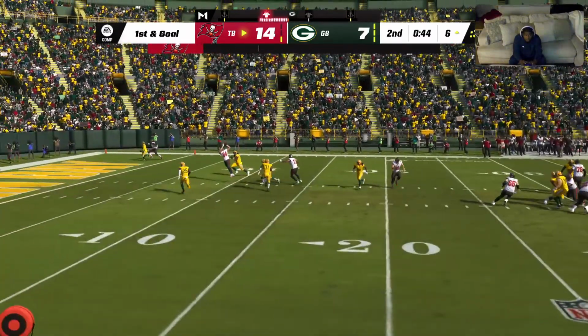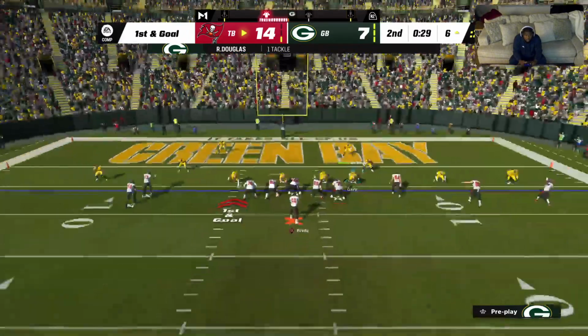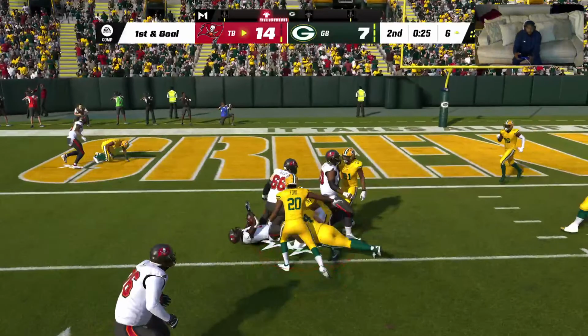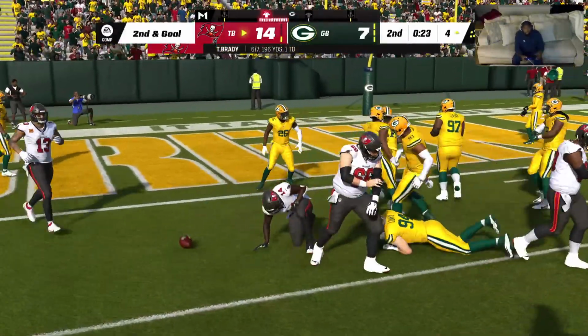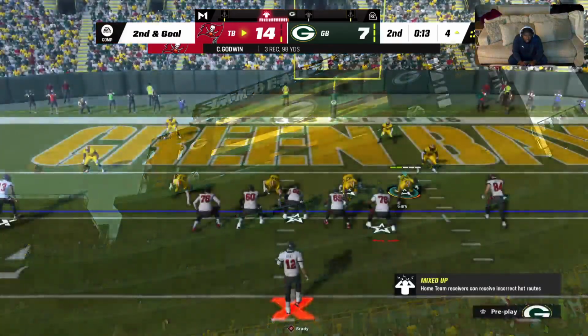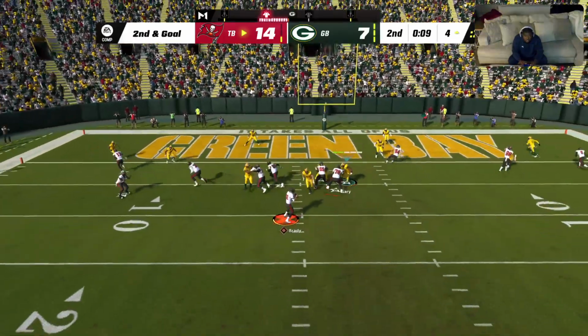And so far in this game, the alleys have been open for them to get completions, and they're taking advantage of it. Here's Brady. Left side here, that's complete to Godwin. Only a yard in the completion. It's 2nd and goal. As a defense, you're more balanced when you're in zone coverage because you're able to keep your eyes on the quarterback and see the play develop in front of you.